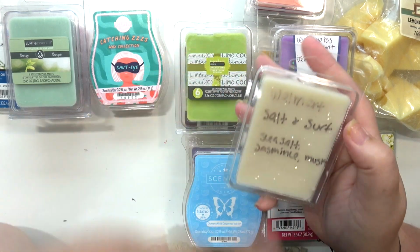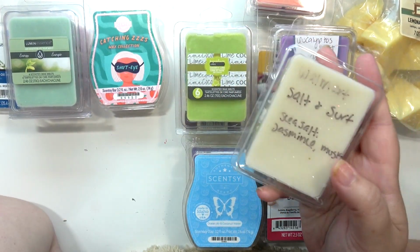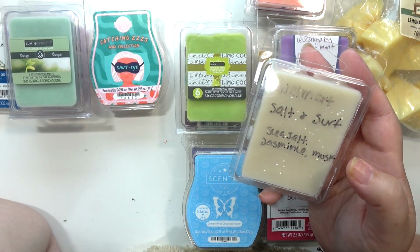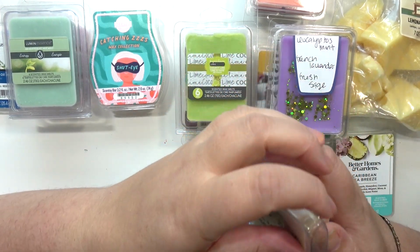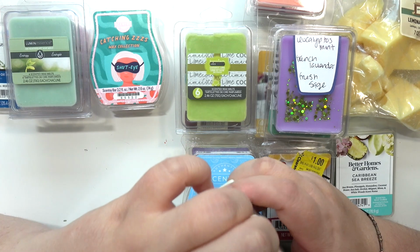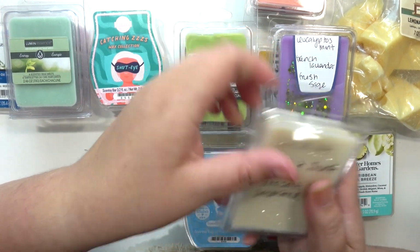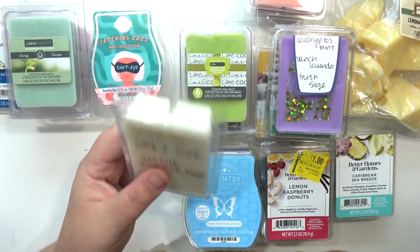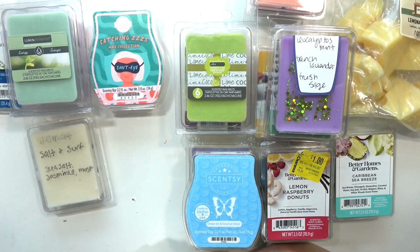I have this one, which is Salt and Surf. It's a candle that I melted down. It was a Walmart candle, and it was sea salt, jasmine, and musk. And I really like the scent of this. It's a light scent. So I think I'm going to do this in my bedroom because I really don't think that this is going to perform well in my open concept. So that's going to go in the bedroom.